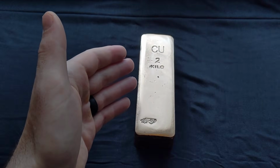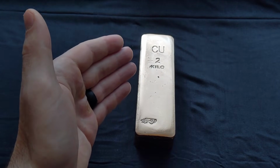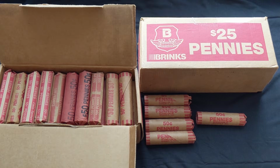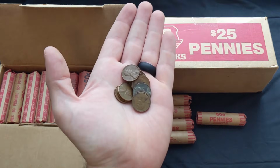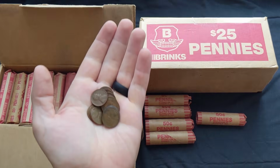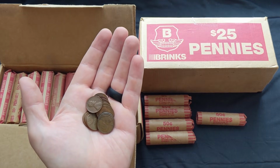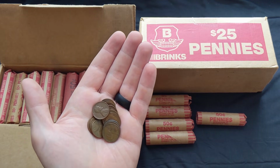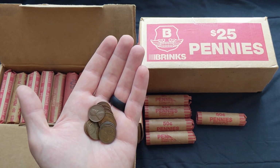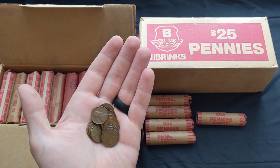You're paying an enormous premium over the spot price of the metal contained within bullion products like that. And the next type of copper bullion is one of my personal favorites, and that's pre-1982 pennies. So pennies that were minted in 1981 and earlier are actually 95% copper. The current composition is almost entirely zinc with a thin copper jacket around it.